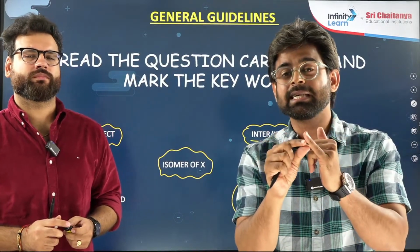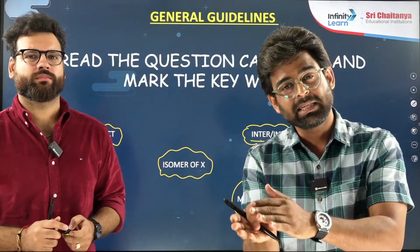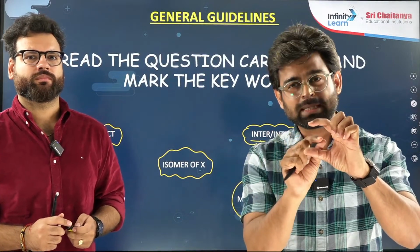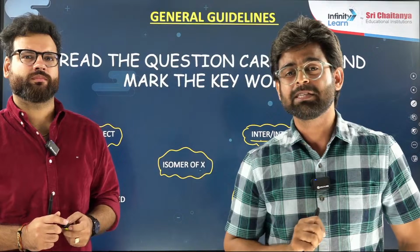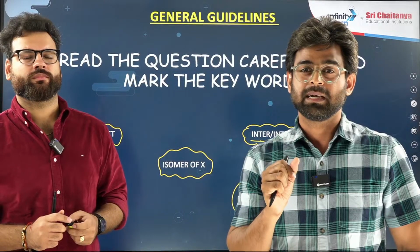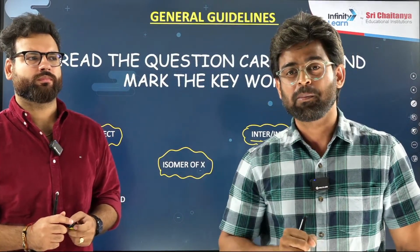See what they are saying in the first option. It means they are saying both are correct and R is the correct explanation of A. So please read the lines. What the first option is saying, what the second option is saying. Clear? So be careful about this question. Very good. And next thing I will say, its answer also depends on the mentality of the teacher, like how much he thinks the reason is explaining the answer or not. Clear?